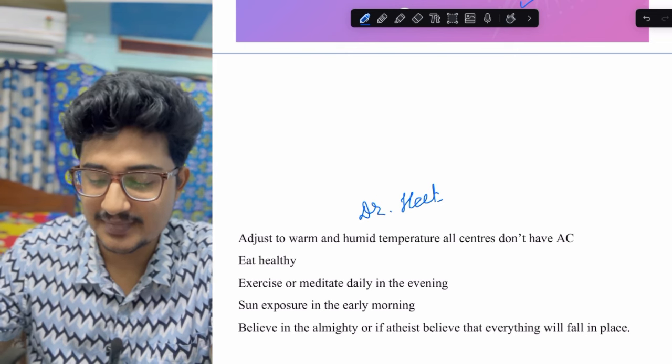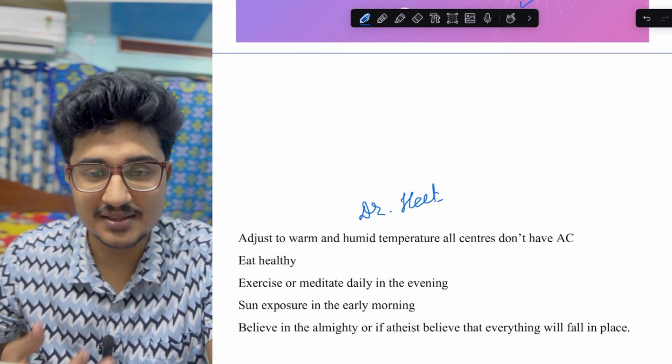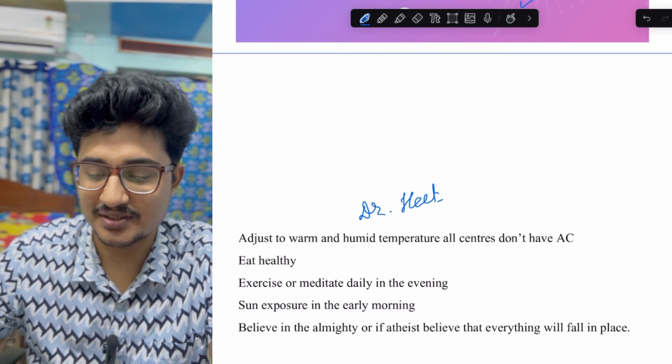Eat healthy. We medicos are foodies, but these days you have to eat healthy because a small kind of stomach upset also could affect your preparation.